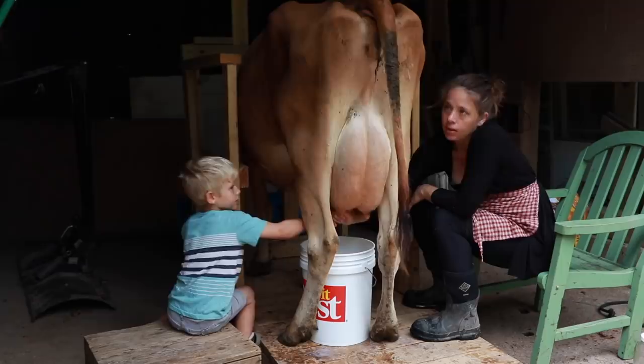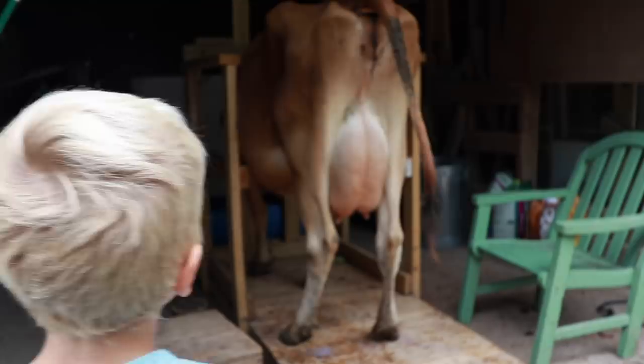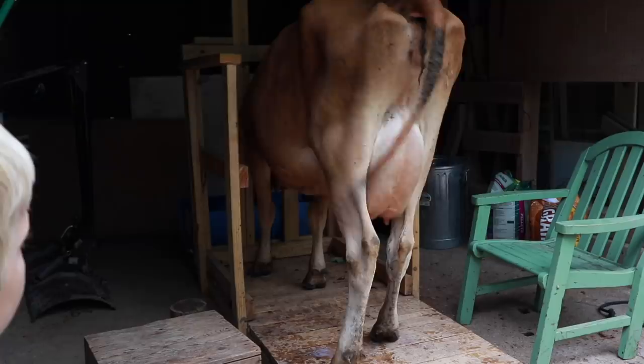Nervous, her tail keeps going up. All right, we better scooch it back, June. The tail is going up. Is it not going up? She's just threatening us. Oh no, she's not.